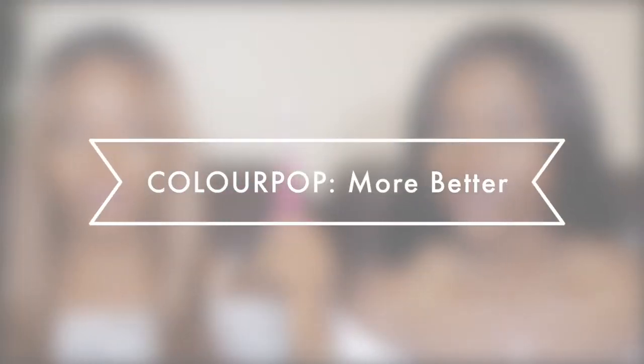So this next color that we have is another bright one, number brights or whatever. This is from ColourPop. It's called More Better. Let's see how better it is. Like, it's really bright. I actually don't even use that that often.